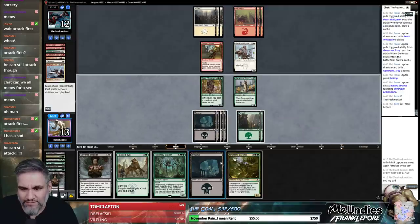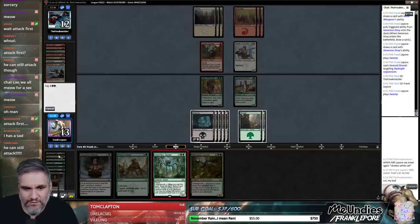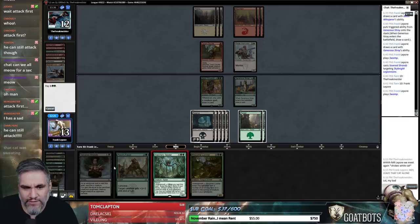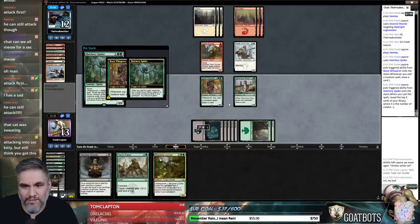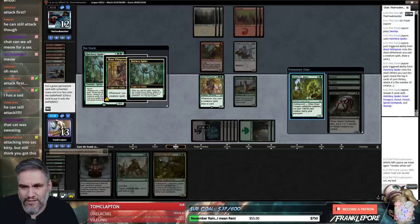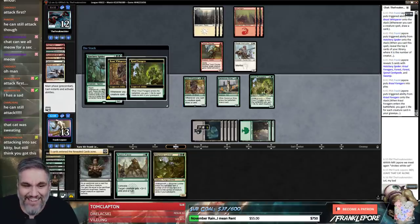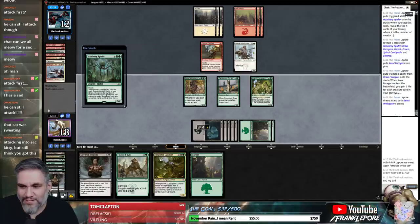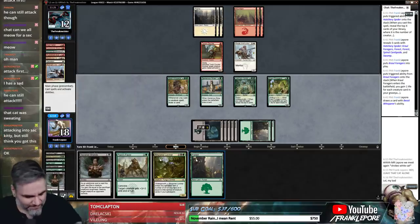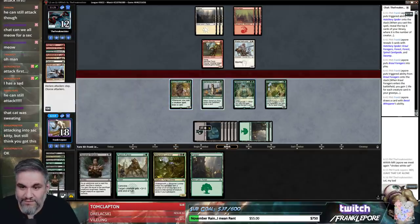Like, I'm trying to survive. And what do we got? 1, 2, 3, 4, 5, 5. I like our odds here. Had to draw a card. Hatchery Spider. Don't whiff, Hatchery Spider. I just need the value. Okay. Gain 5. Put a 4/4 into play. Draw a card. This is probably going to do. You know, like you do.